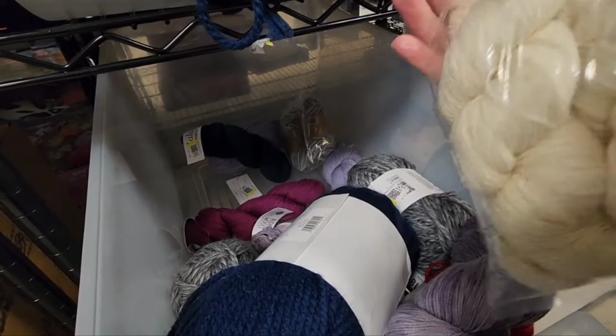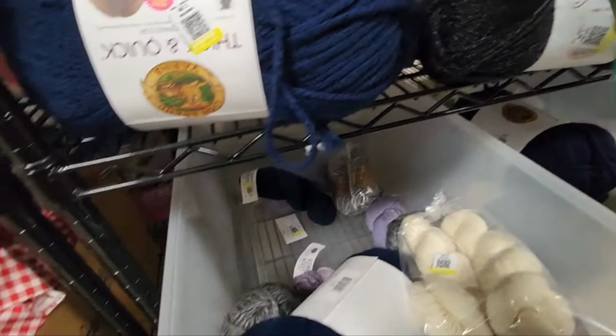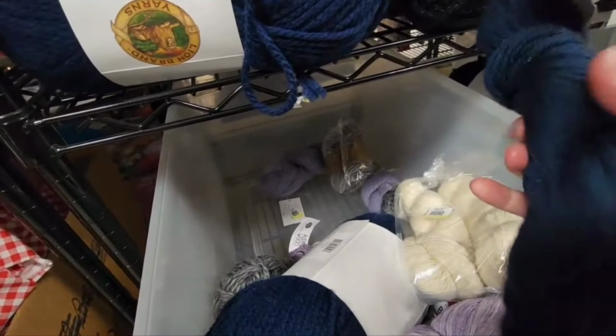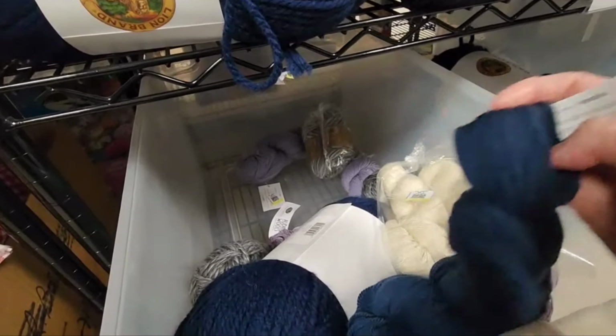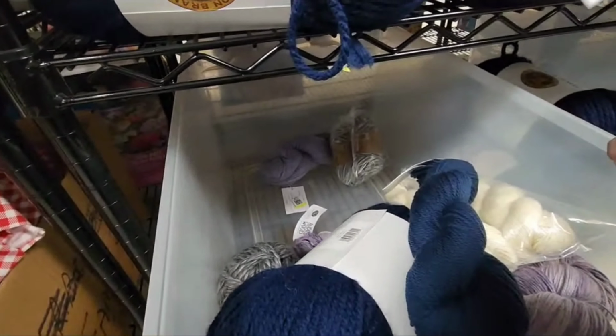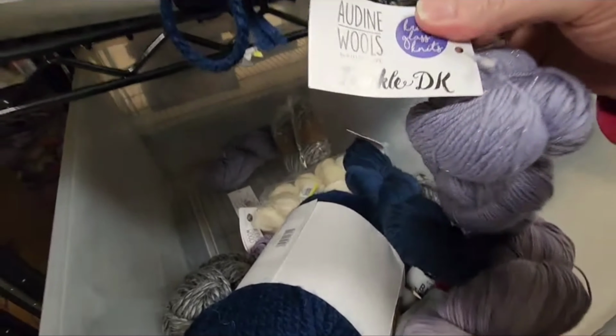Mystery yarn. Is that in here too? What is that? That's a Highland wool. This is merino and cashmere. That's pretty.